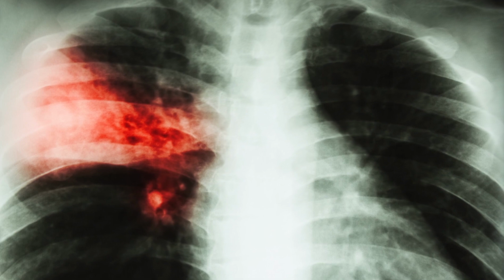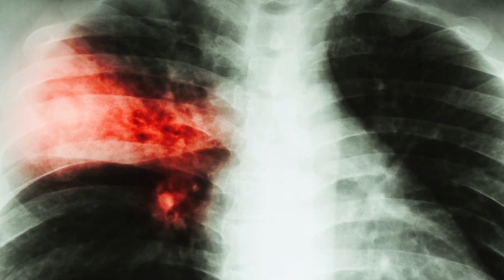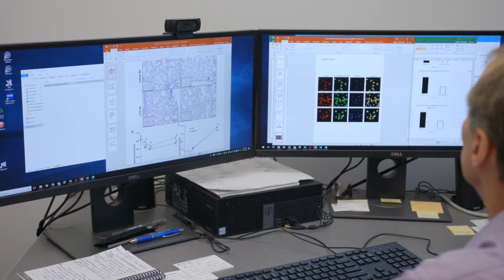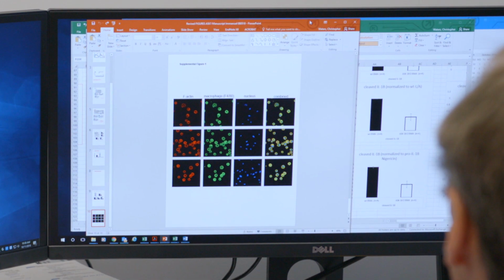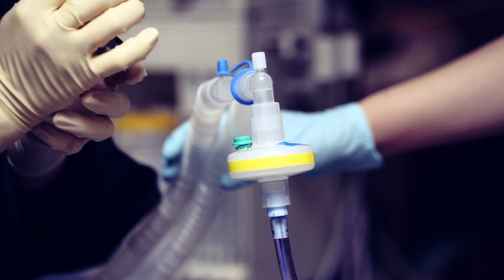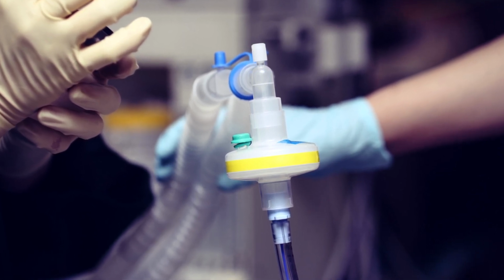ARDS can be caused by many different things, so severe infections like pneumonia, influenza, other types of infection, smoke inhalation, things like this can lead to this more severe form of acute lung injury. And so our lab focuses on aspects of the oxygen and the mechanical ventilation, which, although necessary and life-saving, can lead to additional injury if not done properly. Mechanically ventilating a patient with what are called lung protective ventilation strategies is absolutely essential. Mortality for ARDS is very high. Somewhere around 40% of the patients die.